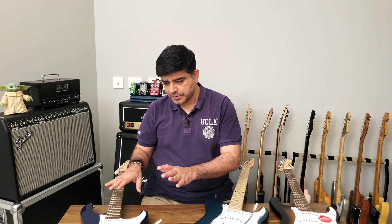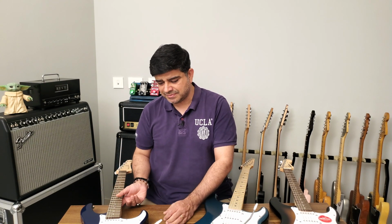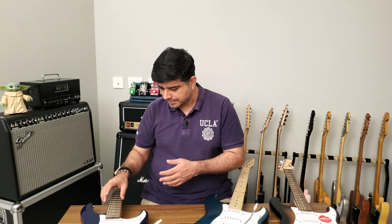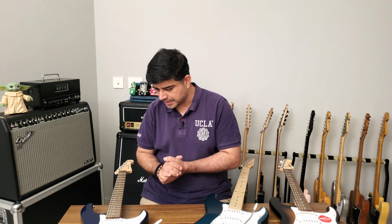This was enjoyable in terms of when it was plugged in, but the feel wasn't that great for me. You know, it was nice, but it wasn't effortless, if you know what I mean. I don't know, there was something about this neck that just didn't appeal to me as much as this one.